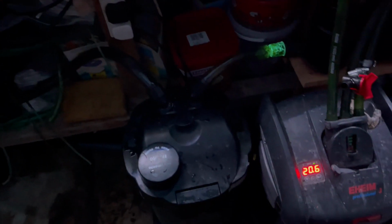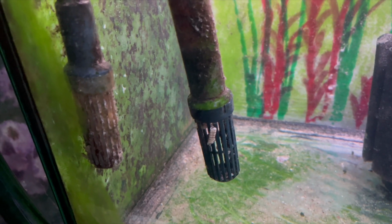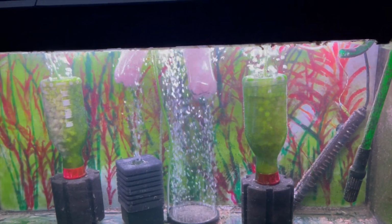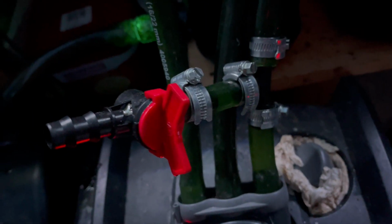These big filters down here will be switched off for a while. I've got some sponge boots to go over these, so that if I do have to turn them on, I shouldn't suck the fry up. And I will be using those as my siphons to do water changes. I've got taps on these returns now, on both this one and this one. Try and make my life easy.